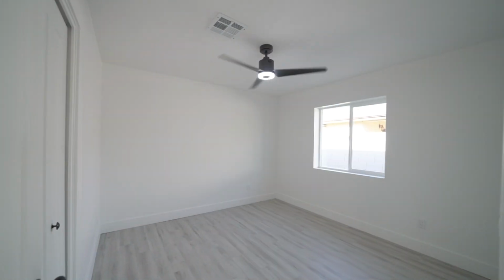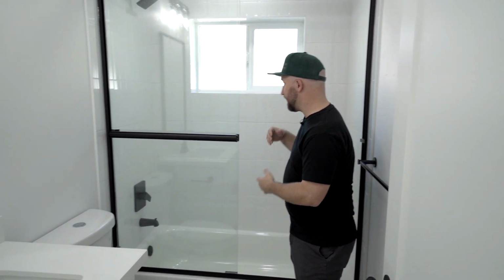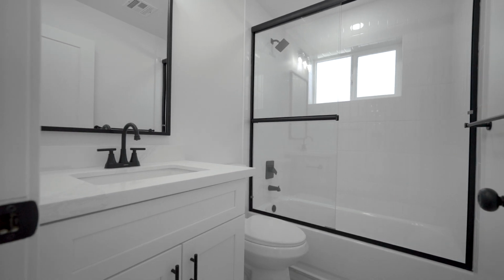As we continue down the hall, it's all just your standard bedrooms, right? Bedroom, bedroom, another bathroom here. And at the $750,000, $800,000 mark, you can see we added glass, we did the nice tile. Bathroom looks fantastic once again, right? We did all the little upgrades that we needed to, and we did more. And let me tell you why.